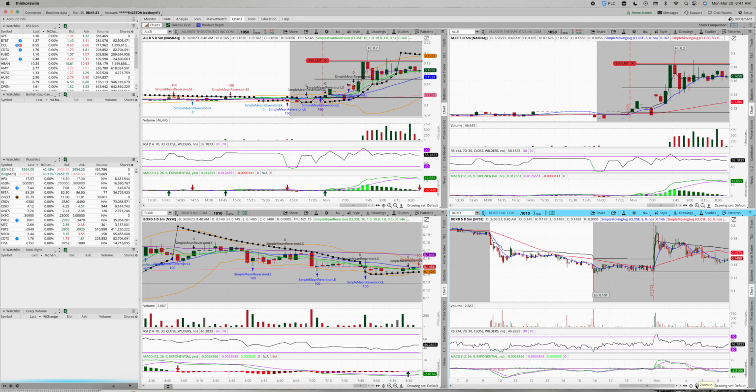But I'm already in ALLR. So ALLR, according to my EMA crossover, is telling me get ready for this red to green move. I will look over on my ALLR on my simple trading strategy. It's telling me also prepare for a crossover. Let me see what we're doing right here. I'm in at 17.1. I want 18.5, which should be the top of the previous high.